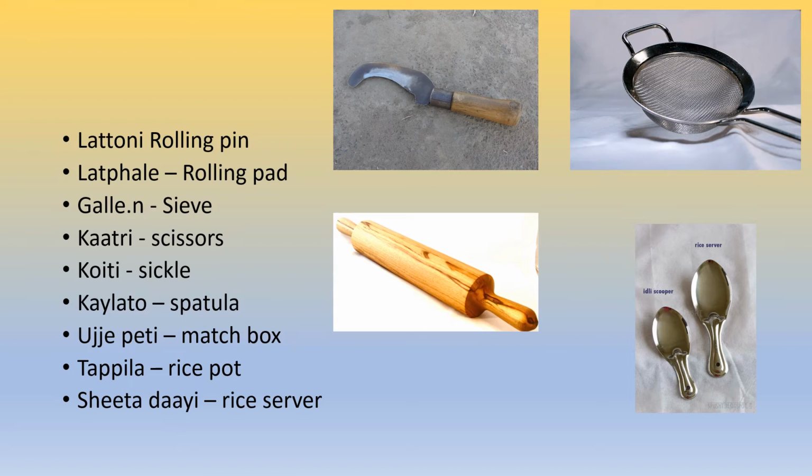Scissors, katri. Nutcracker is called adkatri. A sickle, koiti. Spatula, kailato. Matchbox, ujja peti. Ujja is fire. Peti is a box. A matchbox is called ujja peti.